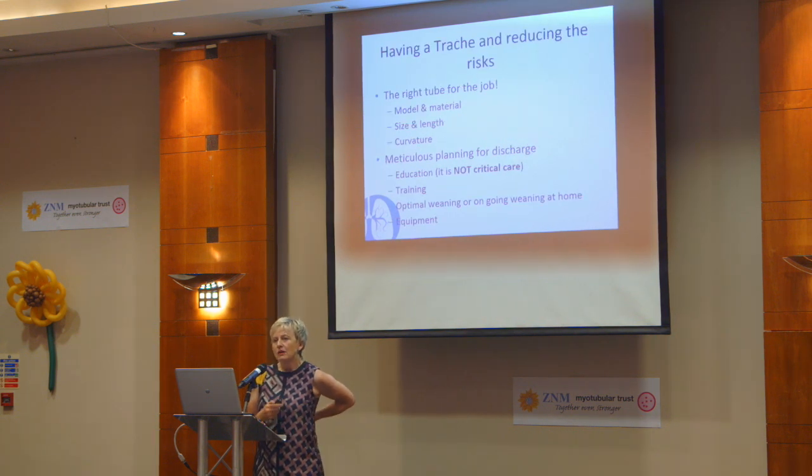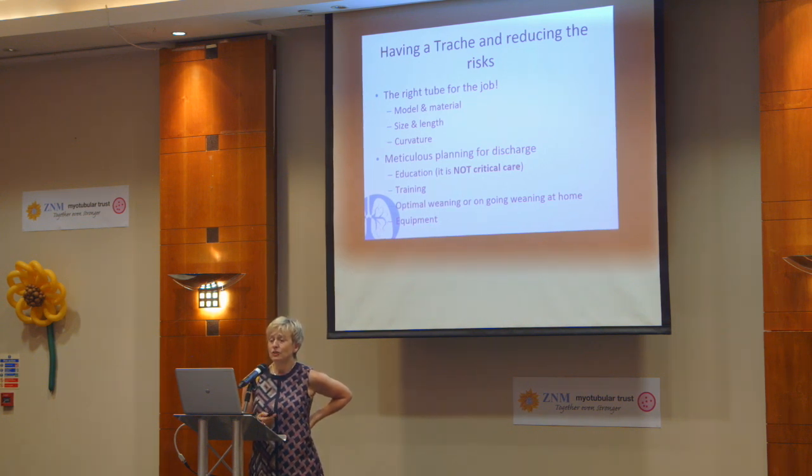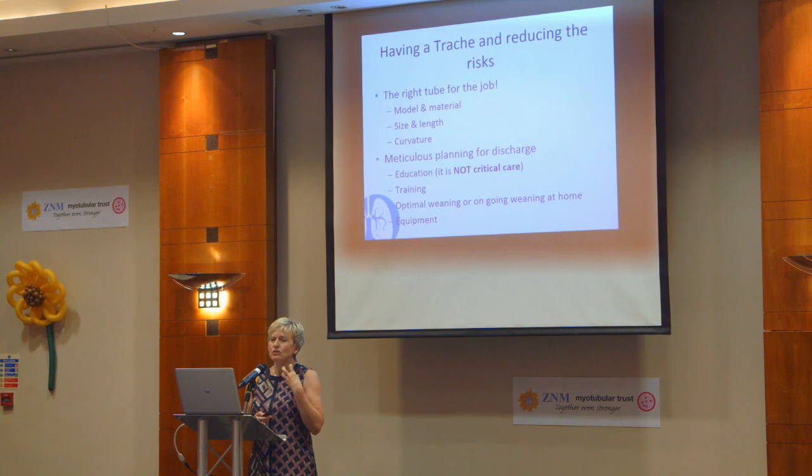So when you decide that this person needs to have a trachea, we need to reduce the risks. And one of the ways is that you need to get the right trachea to do the job. So you need to get the right model, the right material, the right size, the right length, and the right curvature. Because if a silicone tube is causing lots of problems, then try to go to a PVC tube. So look at the material. If you're having lots and lots of secretions, is it because of the material of the tracheostomy tube? There's others on the market that you can try. If you're having lots of secretion, is it because the tracheostomy is too long and keeps abutting the posterior wall of the trachea?